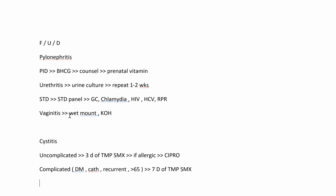What if cystitis with a pregnancy? How do you treat that? Cystitis in pregnancy, we can give one of the cephalosporins or nitrofurantoin. But I have a confusion about nitrofurantoin. We're not supposed to give it in the first trimester, just the first trimester. The second and third you can give it. So you give 7 days of nitrofurantoin.